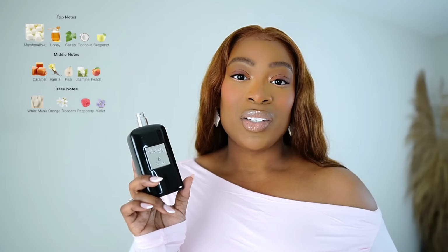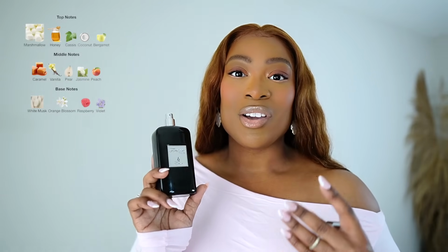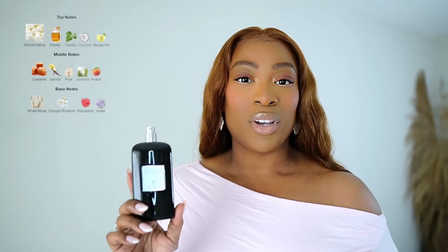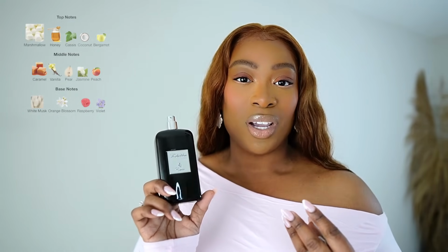Then the dry down is musky, powdery, it gets softer. I feel like all of those sweet notes lose their edge a little bit. They kind of soften out and you get like a powdery, musky vibe on the dry down of this fragrance. There is also this soapiness to this fragrance, but it's more like an aftershave soapiness. That's kind of like the undertone of this fragrance, in the background of this fragrance.